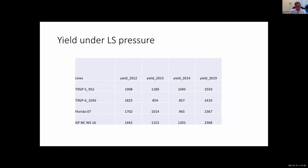yield of this material is very good. I mean, you can see here's the 2 germplasm lines up here, and then here's Florida 07. And these lines have yield comparable to Florida 07. So really, actually, a few years ago, I was considering releasing these as cultivars or a cultivar, but the grade needs improvement. So that's why we didn't release it as a cultivar, but it does have excellent yield potential along with the leaf spot resistance.